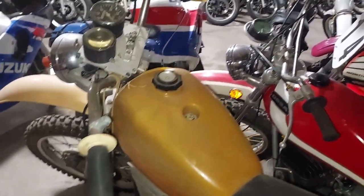All right, I'm gonna mess with this bike a little bit, see what it's missing and what's going on with it, because I always wanted one. All right, see you guys.